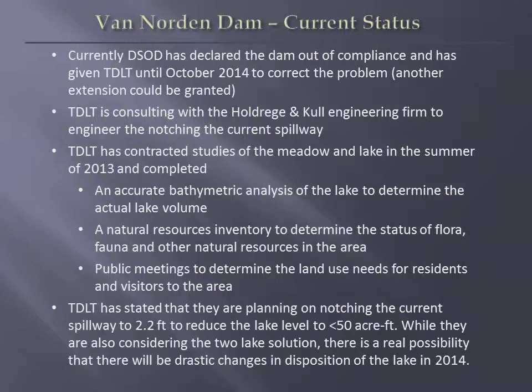While they have considered the two-lake solution presented here, there is a real possibility that only the notching will be done. This will result in the destruction of a large area of valuable open lake and wetland habitat that will not only diminish the biodiversity of the Summit Valley, but also much of its scenic beauty.